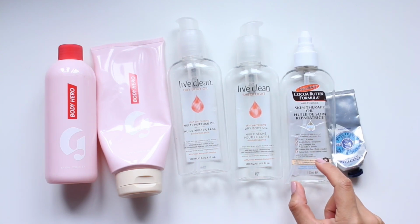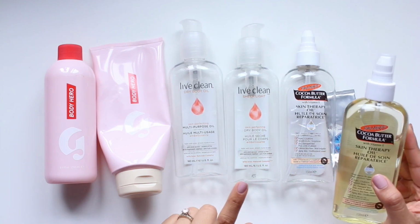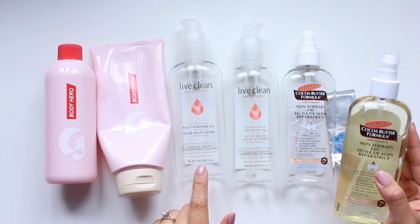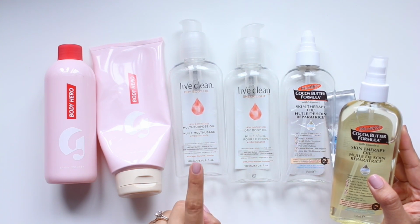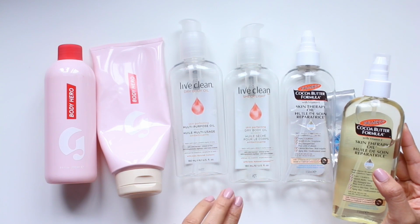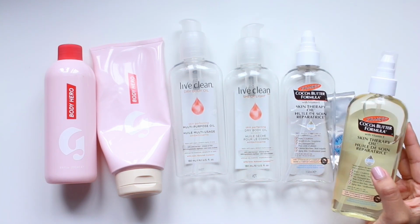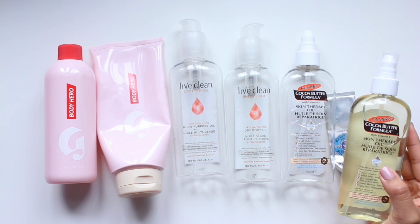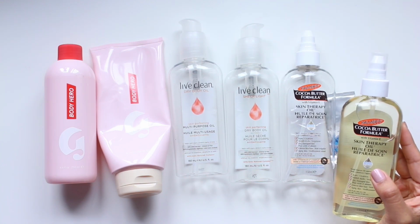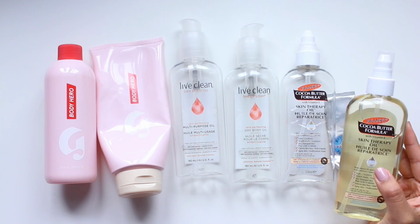So I went with the Palmer's Cocoa Butter, and this one I actually also just repurchased, although the Live Clean is now available again. So next time around I'll probably repurchase the Live Clean, but it's just a really nice oil. Both of these are very lightweight oils that absorb nicely into the skin, and they both smell really nice. The Palmer's Cocoa Butter has a little bit of a stronger scent to it, and I'm not saying it's a bad thing, it just has a very strong cocoa butter scent, which is nice too. Like I said, they're both really easy to apply, they dry down really well, and I just really like them.